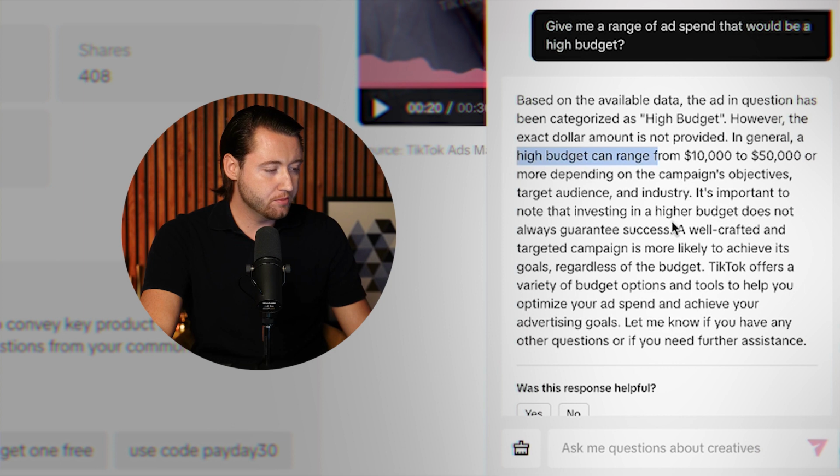And now it also provided some more insights, saying it does not always guarantee success because every industry, business, and creative is different. That's obvious. But we can also understand, at least we know that this type of creative is scalable. And it does depend on how well your target audience is crafted and the goals regardless of your campaign.